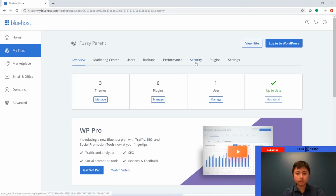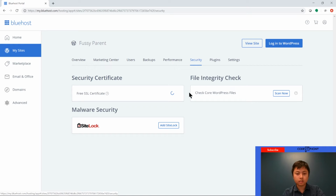And from here, you go to security. You make sure that the free SSL certificate is on here. You make sure this is on, or that's going to frustrate you very much later. But since it's on, we're fine.